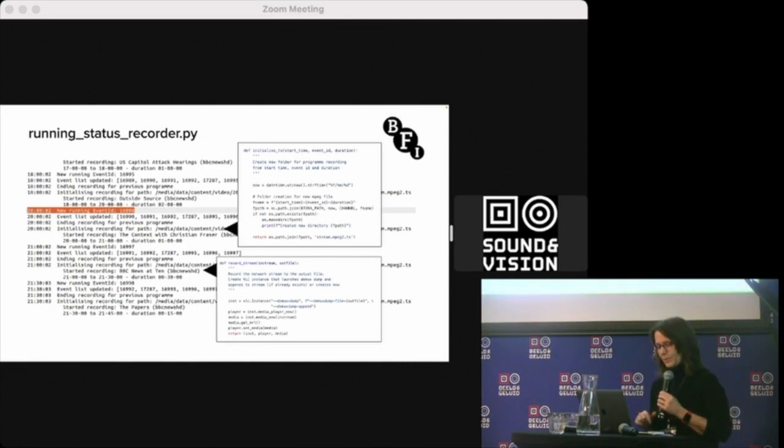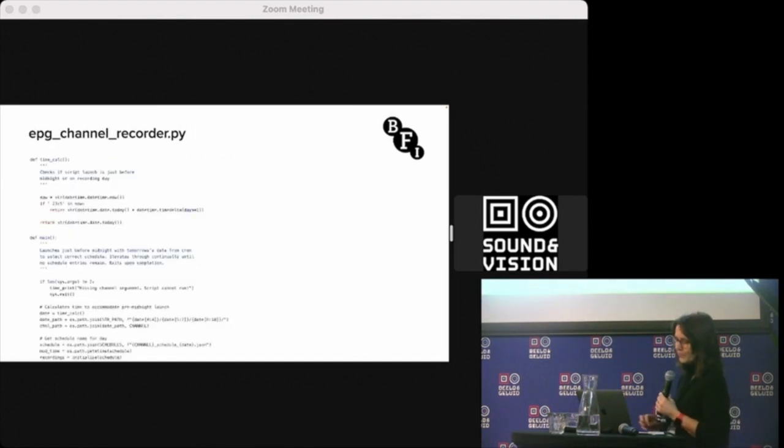But I felt it's worth keeping the schedules up to date for all the channels, because if the Channel 4 schedules can, you know, data can change, then any one of them could at any time. So the other recording script, EPG channel recorder, uses the EPG schedules by loading the data and starting and stopping based on schedule timings. This script is launched before midnight every day, but can be reloaded at any time during the day. So I had to create a time calc function that checked when the launch was and made sure that the date was correct for the day.